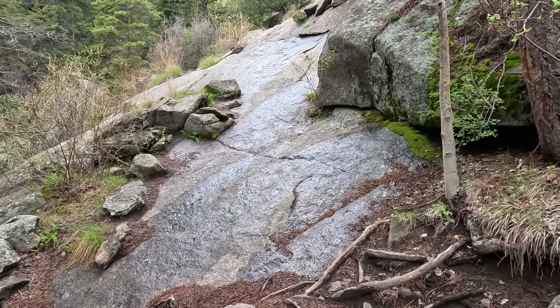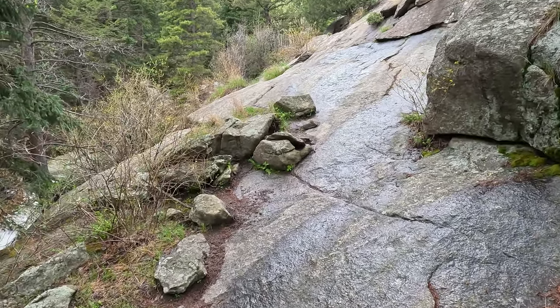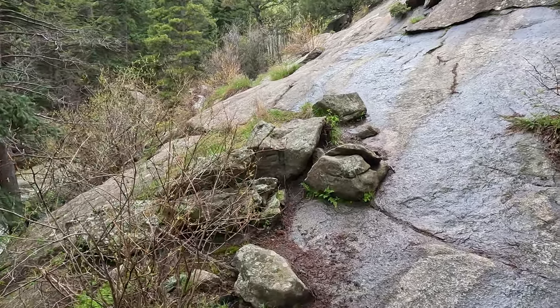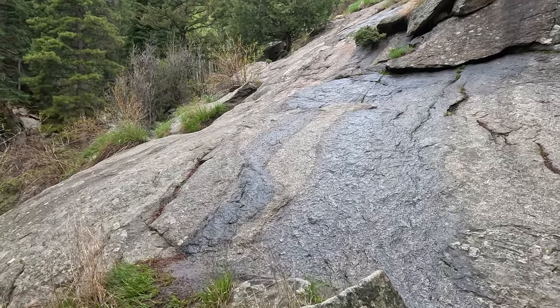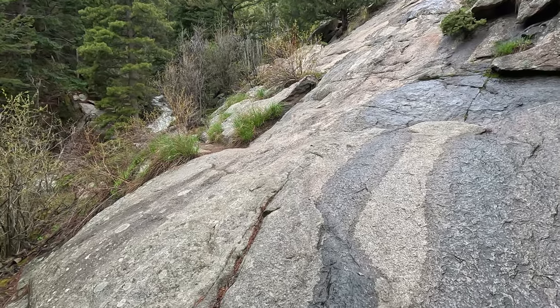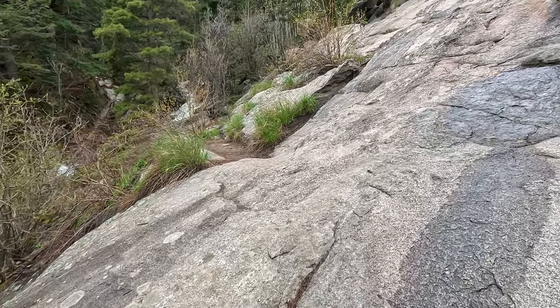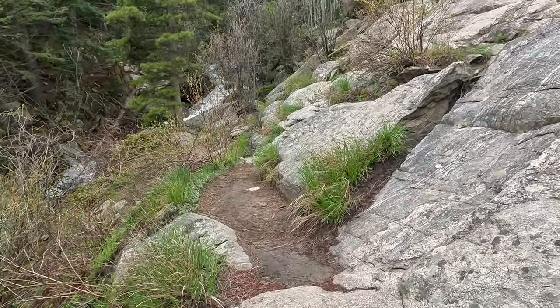We've just made it out to the crux of the hike. You have to navigate these slabs. Might as well roll it in case I fall and bust my ass. Oh yeah, that's not bad at all. Yeah, at least it's dry right here too, that's good.